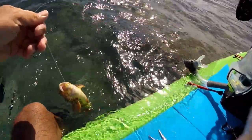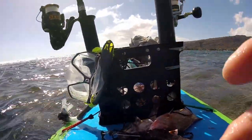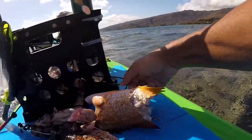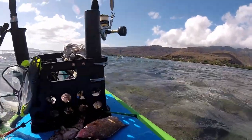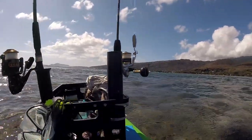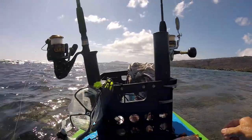Hey, guys, I caught another one. I just left the bait in there. This guy came up, and I was cleaning it. Man, a big old shark came by and bit my TOA'U. Damn! Anyway, remember there's sharks everywhere. I wasn't paying attention, and he just came by and just swiped it. Oh well, I'm still going to eat it.